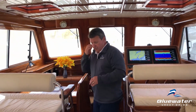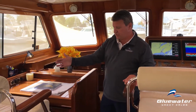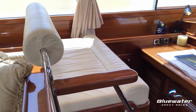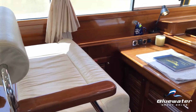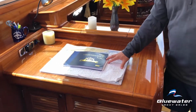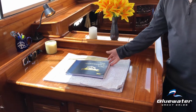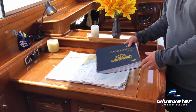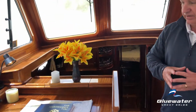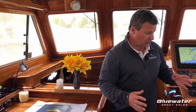So we'll get to looking at our helm seating here. Do the passenger side first. So it's a double wide passenger seat. You sit up nice and high with excellent visibility. This is kind of your navigation station. So you've got a drawer where certainly chart books can be stored. Complete maintenance log that's full of wonderful information about service and service history and that kind of thing. You've got a reading lamp there, as well as some 110 volt outlets.